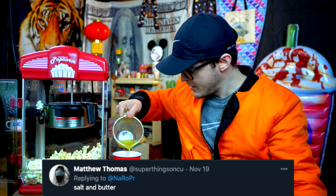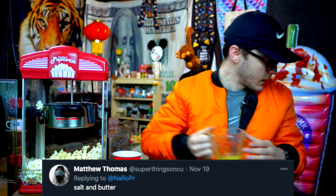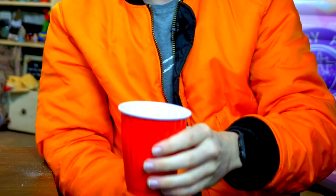Now, Matthew Thomas suggested the normal topping you always put on popcorn, salt and butter. Maybe not, maybe everybody doesn't put salt on it, but definitely want to put butter on your popcorn. That's kind of a lot there. By the way, this is plain popcorn that I got. There's no butter already on it or anything, nothing.